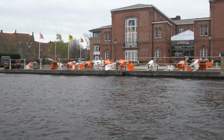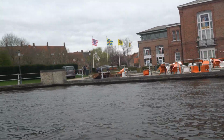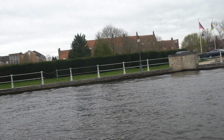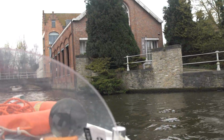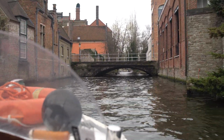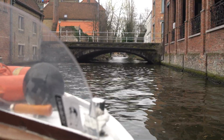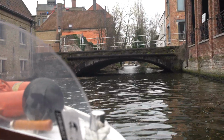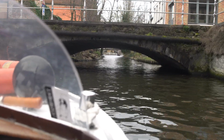Ladies and gentlemen, please be very careful for our next bridge. We're calling it the Guillotine Bridge, so mind your head, please. Mind your head, please.